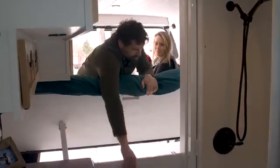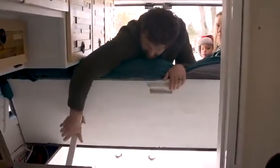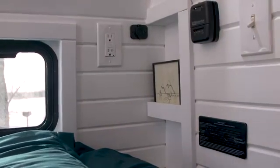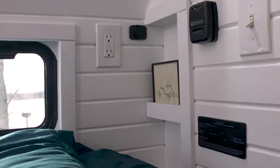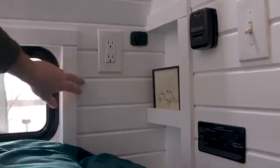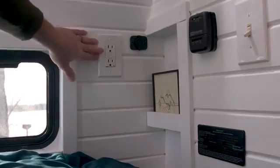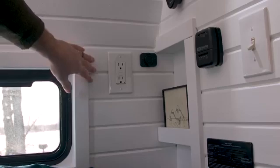We talked about how you can open it from this side, but you can lift it up, put these legs both down here, and it goes back down into the bed area. We've got this shelf over here in the corner, which is a nice place to store your phones and your keys when you're sleeping, so everything's nice and safe, where you know it is. You've got a regular household outlet here for charging your laptop or phones. Also a 12-volt outlet for charging phones.